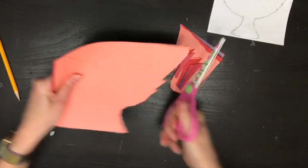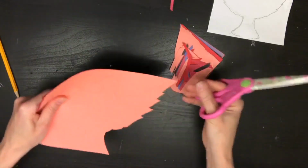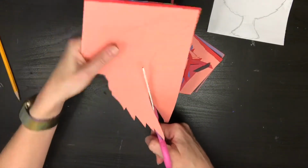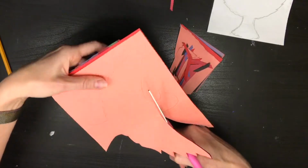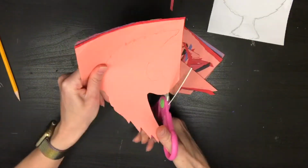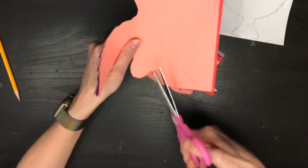So one of the things I do is my left hand that's holding the papers has to hold it a little bit tighter than it normally does. And then my eyes are constantly watching to make sure that the papers aren't wiggling apart. That's the hardest part here. Sometimes that top sheet wants to wiggle away from all the other ones.